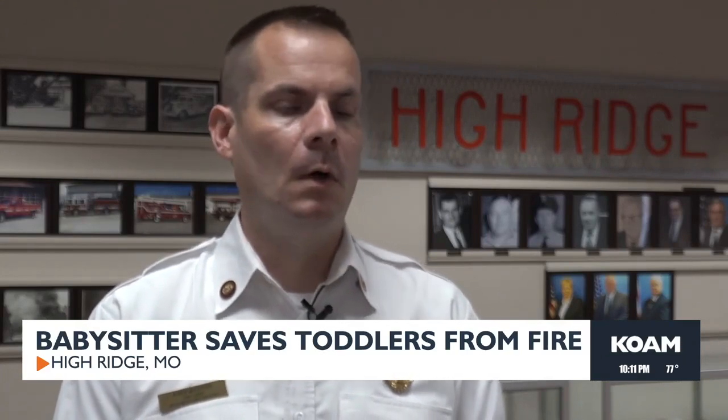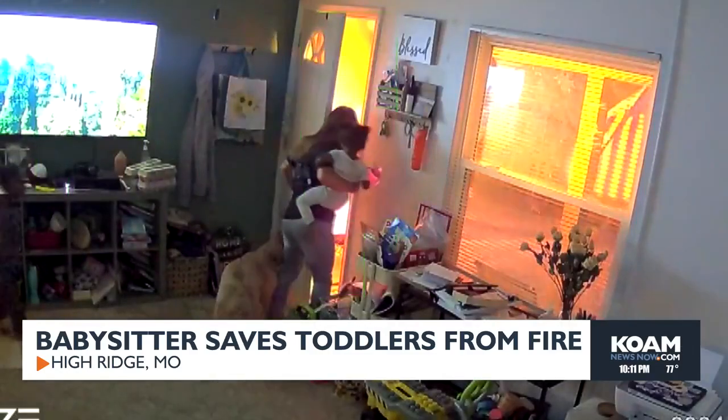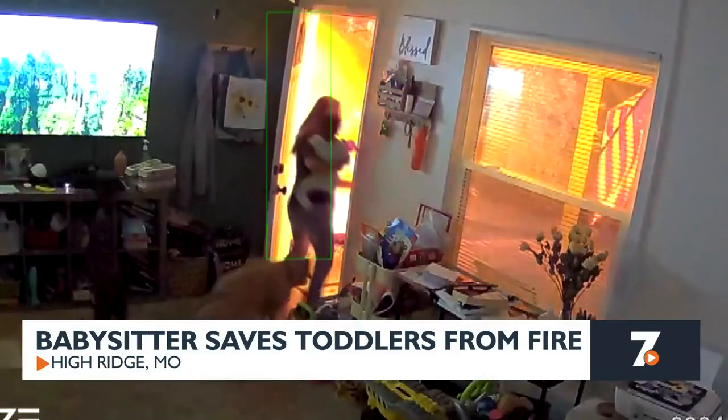And you could see when she first opens the door, the glow of the flames that are maybe 10 or 15 feet away. So I'm sure that she was experiencing a lot, but again, she wasn't deterred. She grabbed the kids and she got them out of trouble. And the dog too.